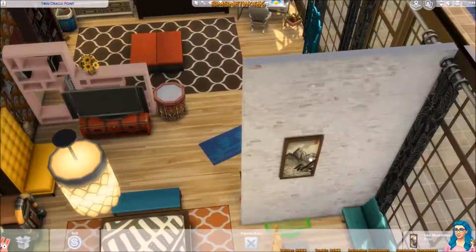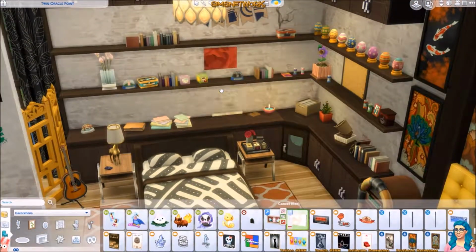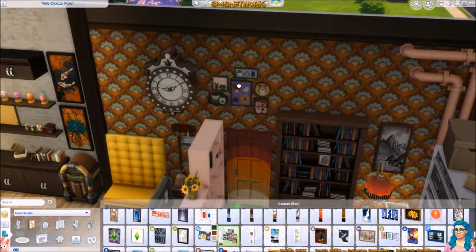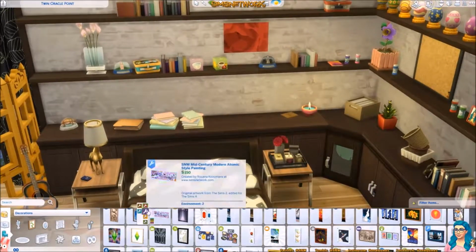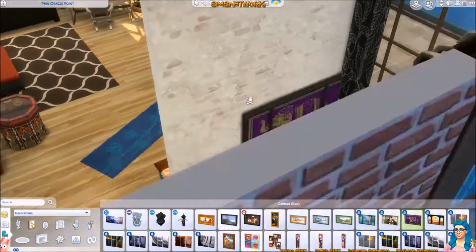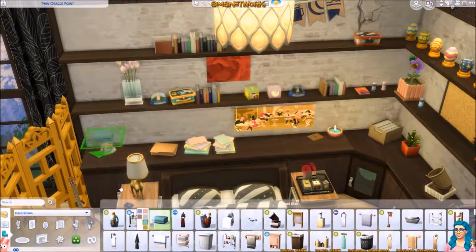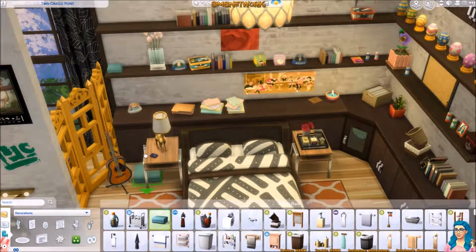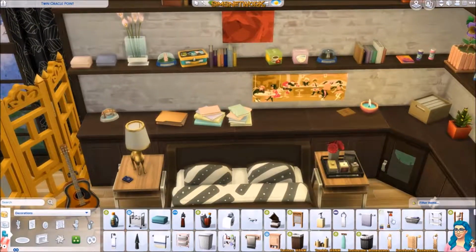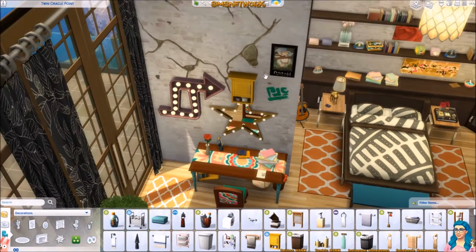Also, I'm not sure if you can really see it because it's sped up so much, but I used some custom content: a custom content painting, and I added some custom content stacks of books on those shelves as well, and a custom content lunchbox. And that painting is based off a painting from The Sims 2 Pets, and I recolored it and added that to The Sims 4 because I really missed that painting, and it's so mid-century modern-like, and I am a sucker for mid-century modern stuff.